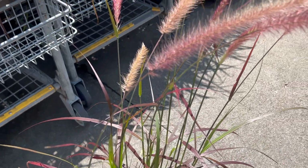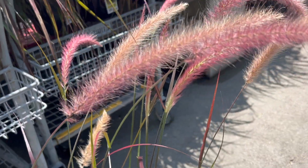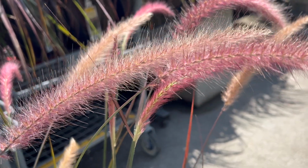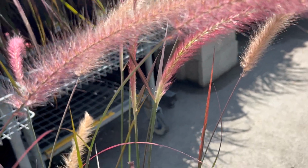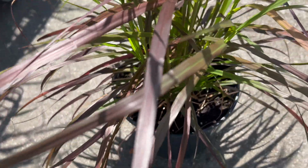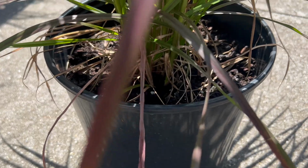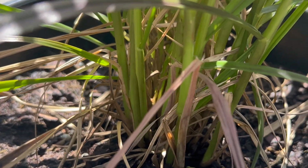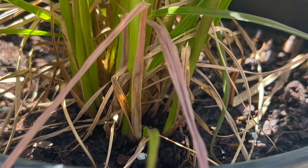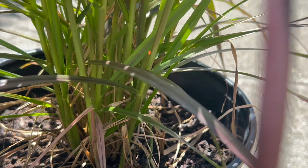Purple fountain grass is not just a plant. It's a statement. Its elegant plumes bring drama and movement to any landscape, making it a stunning focal point in garden beds, borders, or containers. Moreover, its cut plumes can be used in dried flower arrangements, adding a touch of natural elegance to your indoor decor. And there you have it, the captivating world of purple fountain grass, Pennisetum setaceum Rubrum.